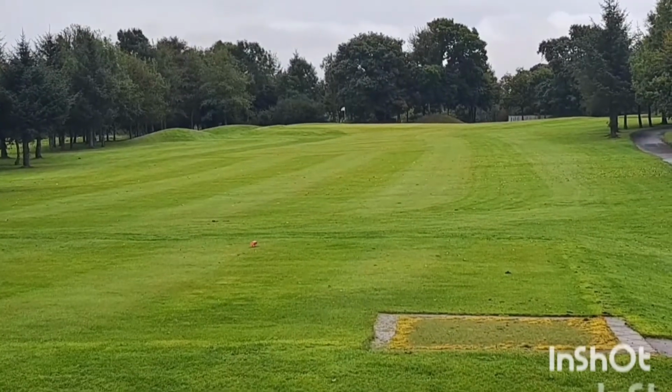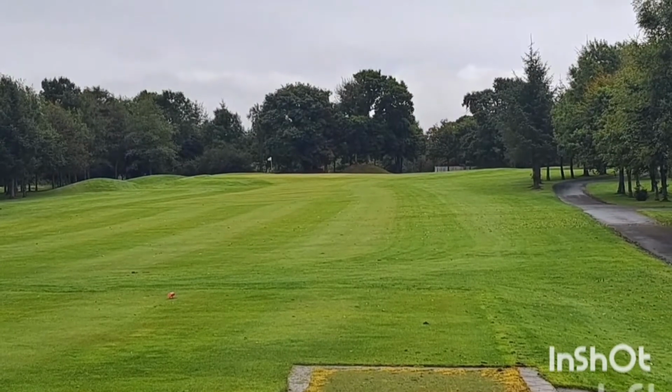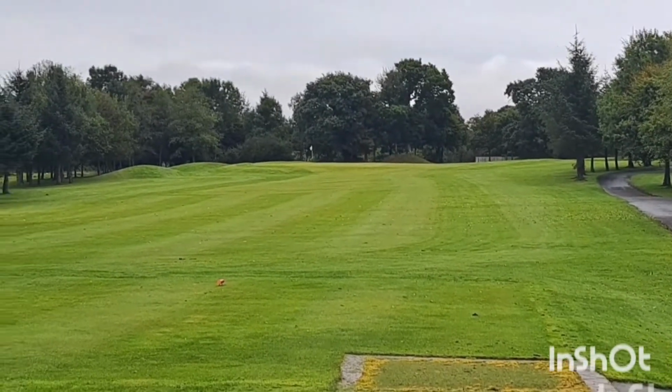10th hole, 182 yards. Slightly rising uphill. Just waiting in this horrible weather that's due to come. I've got lucky in the front nine so far.